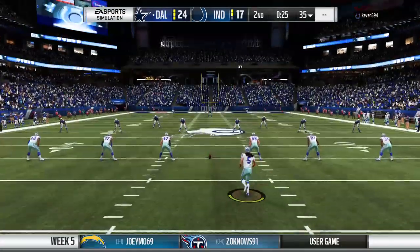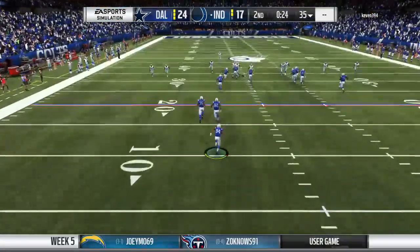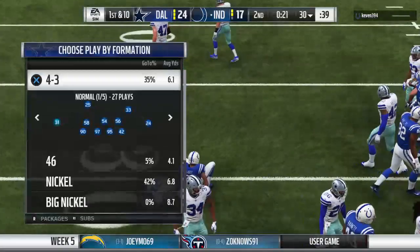Sometimes you get multiples. What I always love on these offsides is when each side points at the other. Hey, you did it. No, you did it. They deciphered that one correctly. This will be taken in at the 1. And a nice return sets him up pretty good here at the 30-yard line.